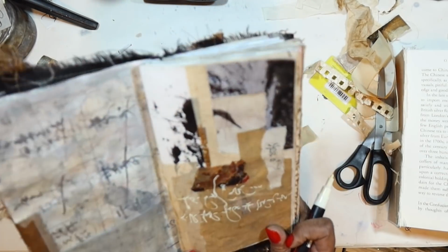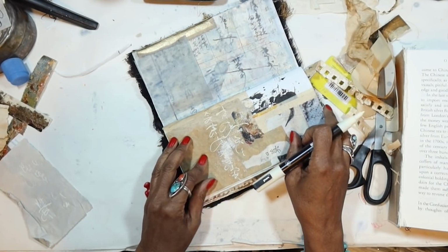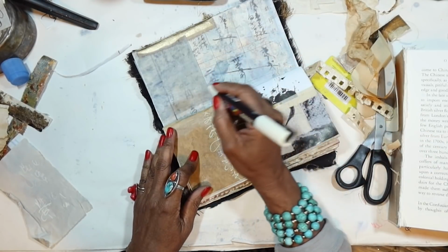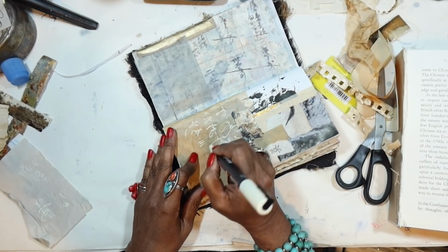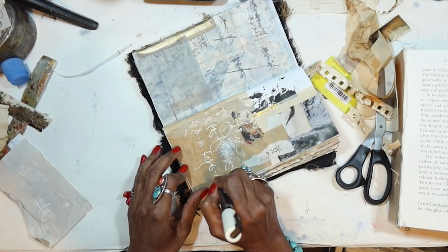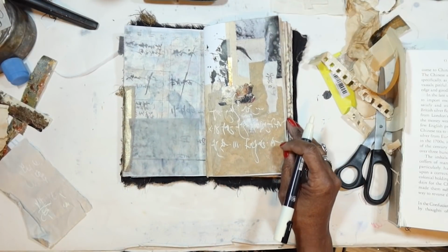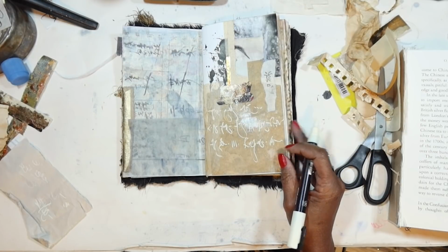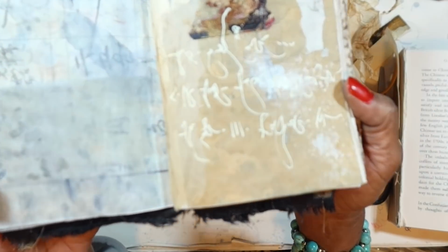That's looking good. Oh my goodness. Oh boy. So let's do... okay. I really like that. So I think I'm going to stop there because I like the way that is fleshed out.